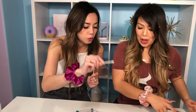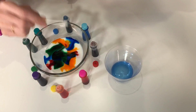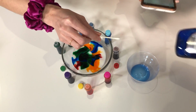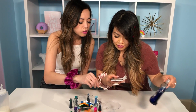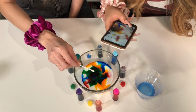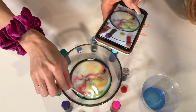I'm going to put this in the soap and then I'll move it here to show you the art. Okay, awesome. You need to give me instructions? Yep. Maybe I'll do it like this. That's what I'll do. All right, you ready? And go. Next, touch your Q-tip into the soap and then touch your food coloring. Voila! We have milk art.